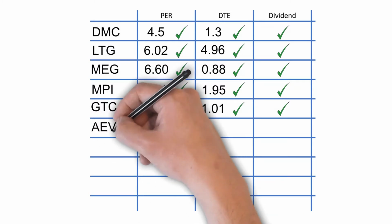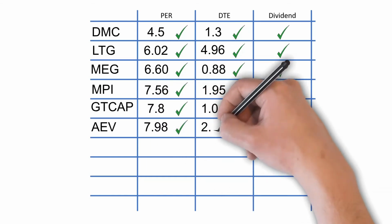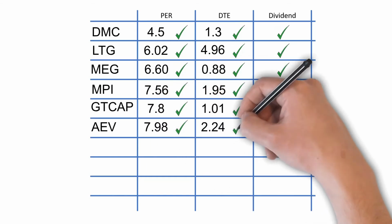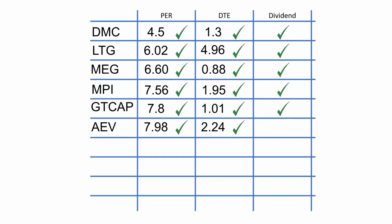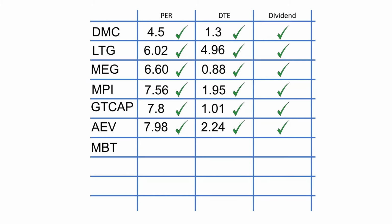6th is AEV, having a PER of 7.98 and a DTE of 2.24 that passes our threshold of 5.5. AEV is paying more than a 2.5% dividend yield for 2020 and 2021. AEV passes our screening. MBT is our 7th stock to be screened. It has a PER of 8.07 and a DTE of 6.55 that is not passing our threshold. MBT did not pass our screening.